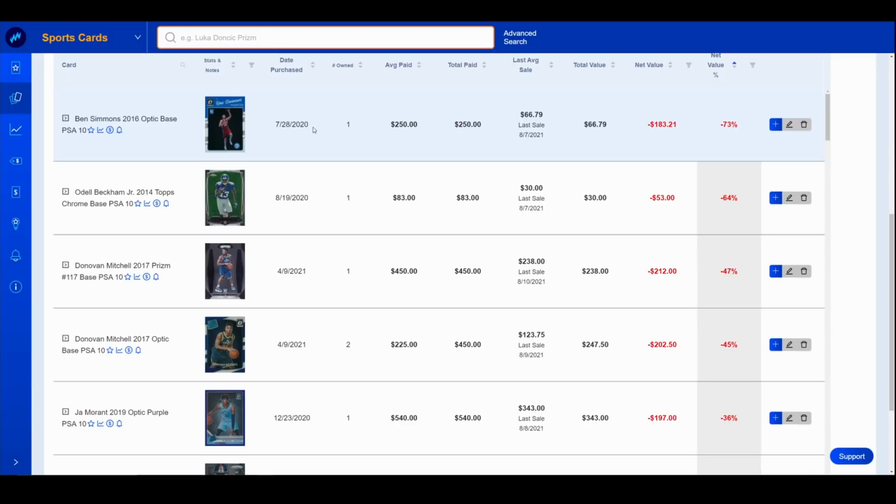I thought Ben Simmons Optic was terribly underpriced compared to his Prism, so I pulled the trigger on one for $250. I think I am the second highest sale ever of that card. I think one sold for like $260 or $275. Maybe a couple sold, but mine's way up there. Literally as soon as I got it, I think I bought it right as the playoffs were going, I don't remember exactly the dates, he hurt his knee, was out for the rest of the playoffs. The Sixers tanked. His prices crashed. And then the rest of the prices crashed.